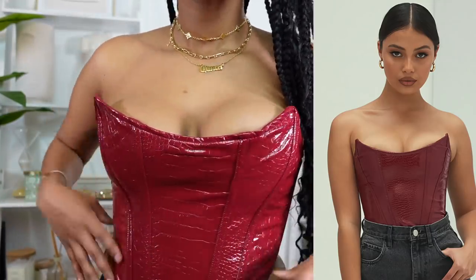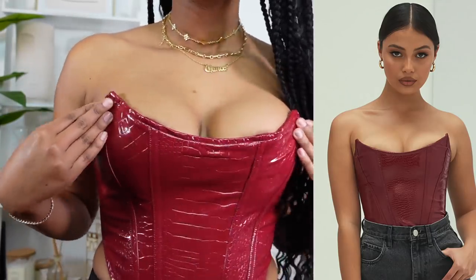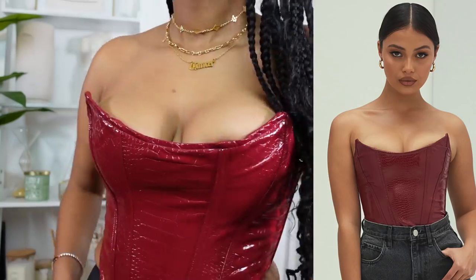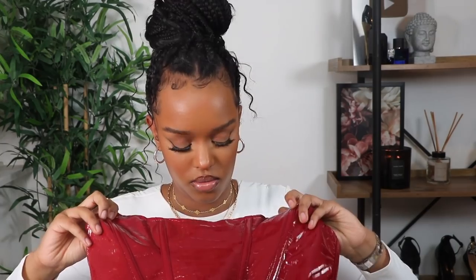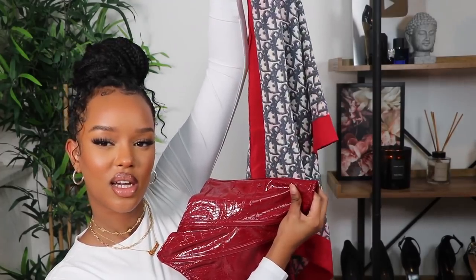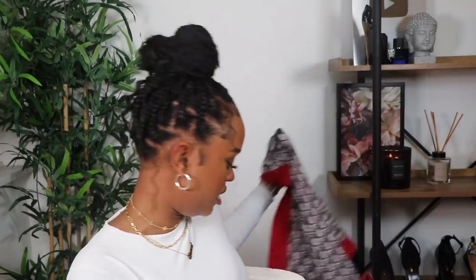The corset detailing is going to have me cinched. What is this neckline called? I don't know what the neckline is called, but it just has the boobs sitting right. Am I going somewhere with this? It's looking a little too ratchet now. Okay.